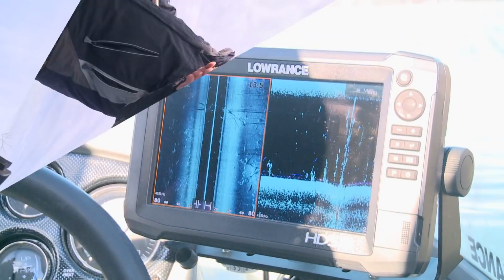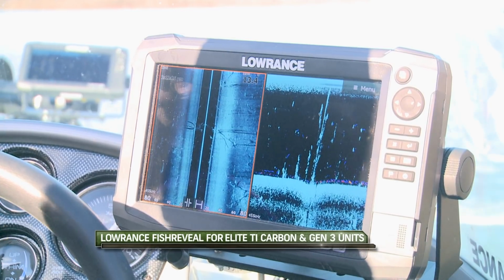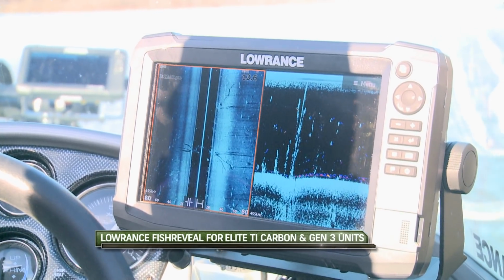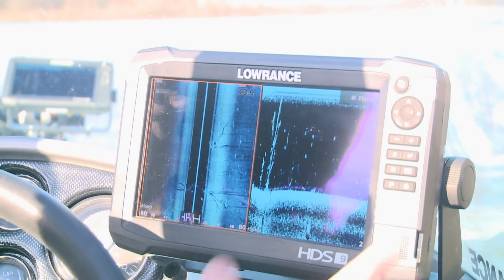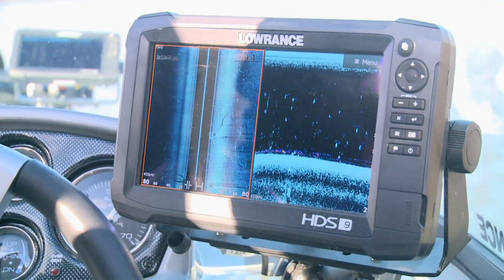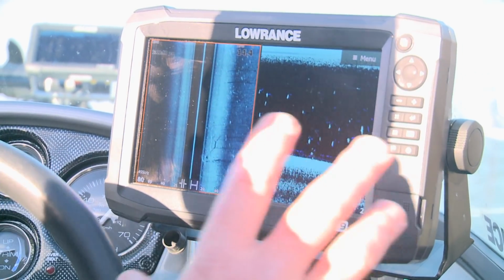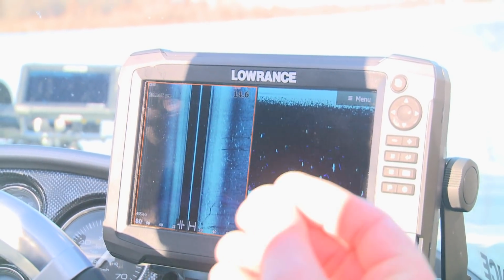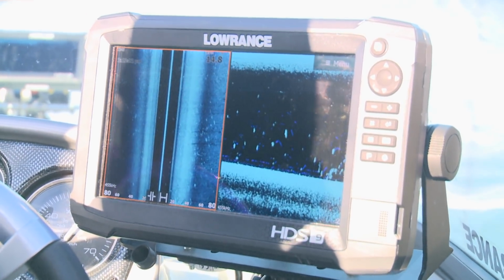there fishing. One of the newest updates in Lowrance technology for any of the units, whether it be the Carbons, Elite TIs, or the new Live stuff coming out, is what's called Fish Reveal. And Lowrance's side scan and down scan has always been really good, especially paired with the structure scan on the mapping side of life. But with Fish Reveal, you can have your side scan or your down scan in one color palette, and then have the fish reveal in another color palette, and it overlays, so it actually separates the fish from the structure.